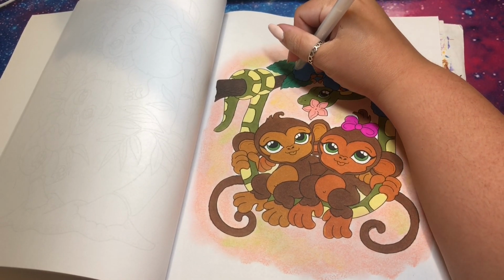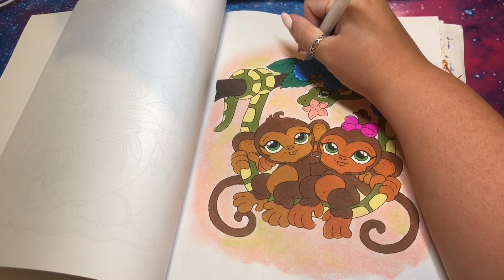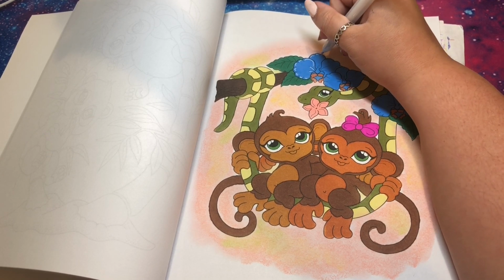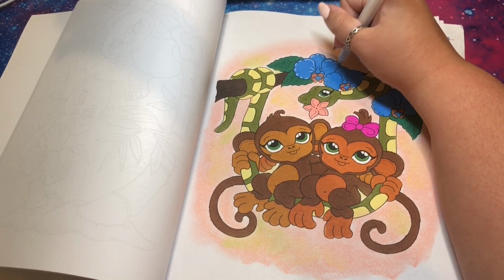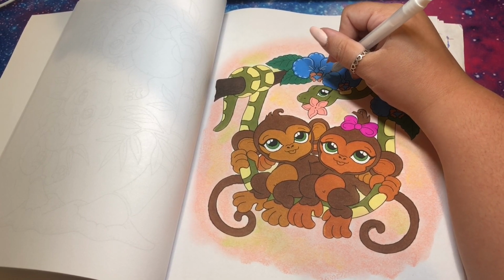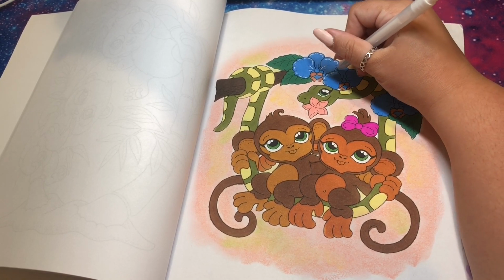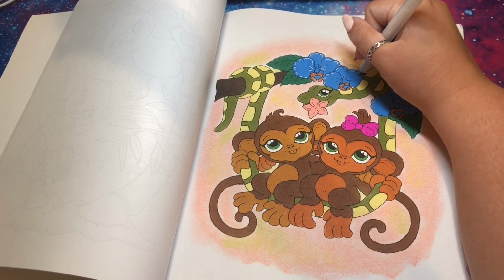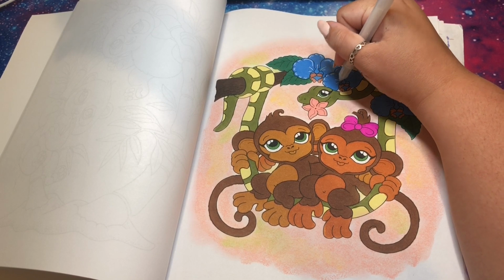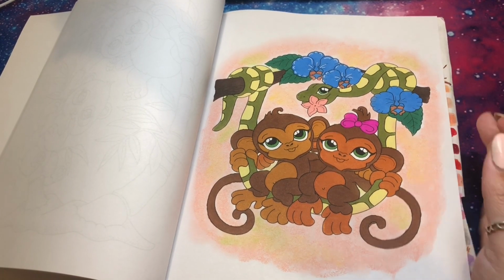I usually do white on the flowers. And again, I don't do anything special. I just kind of follow the lines that already exist, and do my own thing with that. Follow all these lines. It just adds a little something, something.